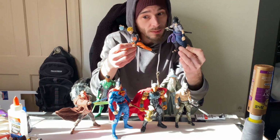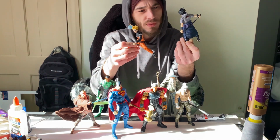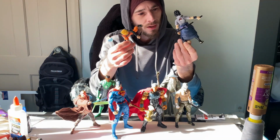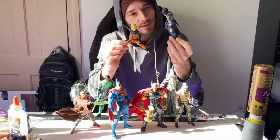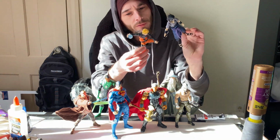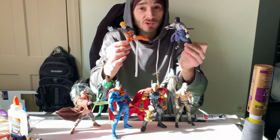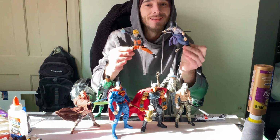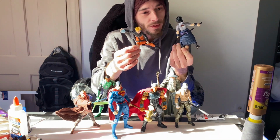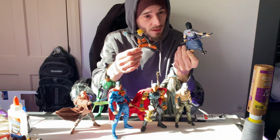They're extremely fun to pose around. The sculpting is much better. The face sculpts look much better. It looks like they added shading in certain spots. I don't think it's all over on the figures. But man, just the articulation on these make these so much more fun to pose around. And the accessories are great.